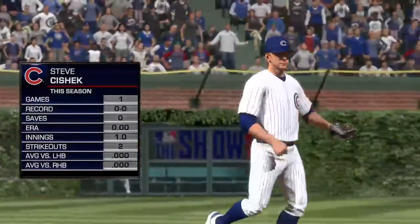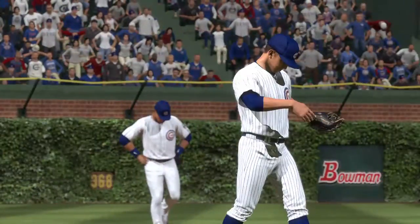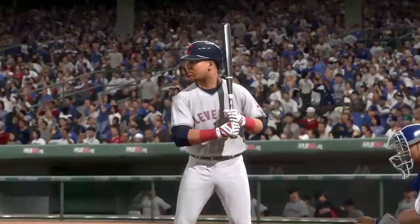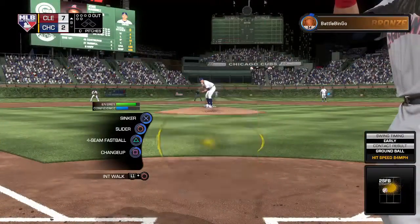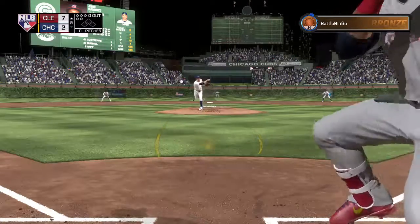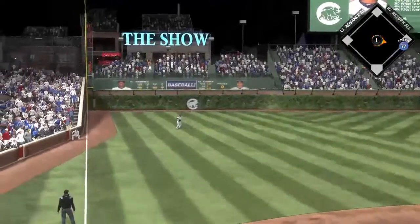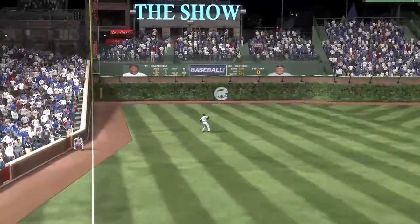Steve Cishek enters from the pen to start the ninth inning as he'll be ready for another chance. Jose Ramirez will try and lead things off here in inning number 9. That's lifted the other way out to left. Jay has a read on it, and he hauls it in for the first out of the inning.